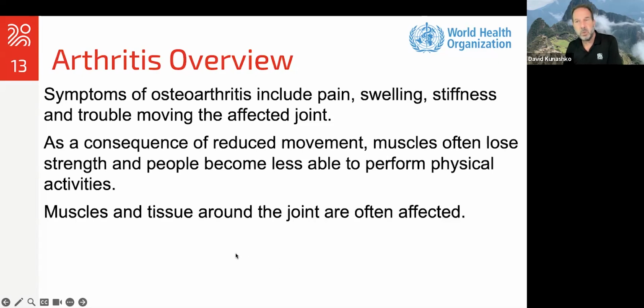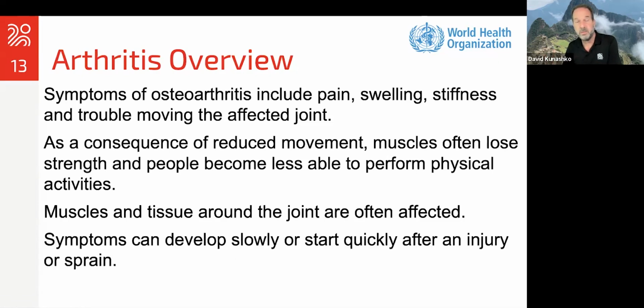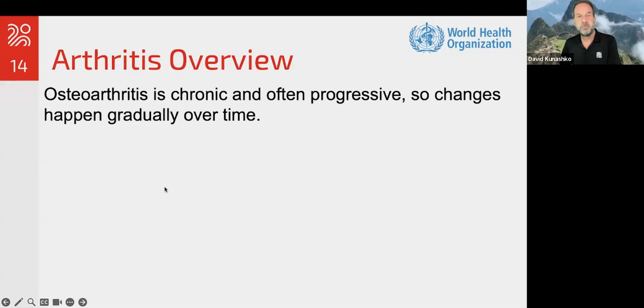And it's not just the joint. There are muscles and other soft tissues around the area that oftentimes are affected as well. Usually the symptoms come on slowly, but you can wake up one day and go, holy crap, my knees are stiff and sore, and they felt okay a week ago, and boom, it's there. That's not uncommon, but usually it's a slow progression where your knees feel a little bit stiff and then you realize that you have a problem.